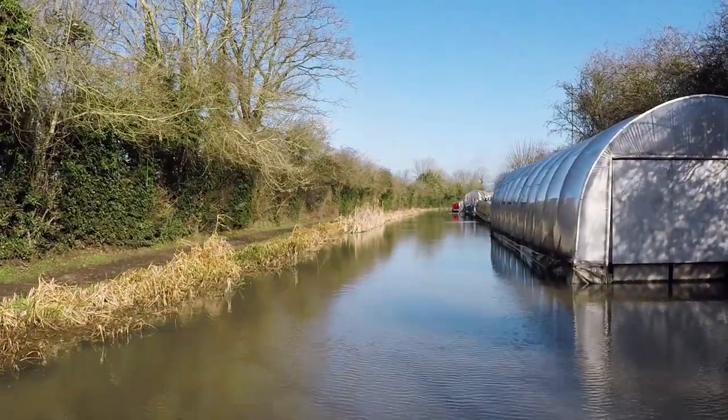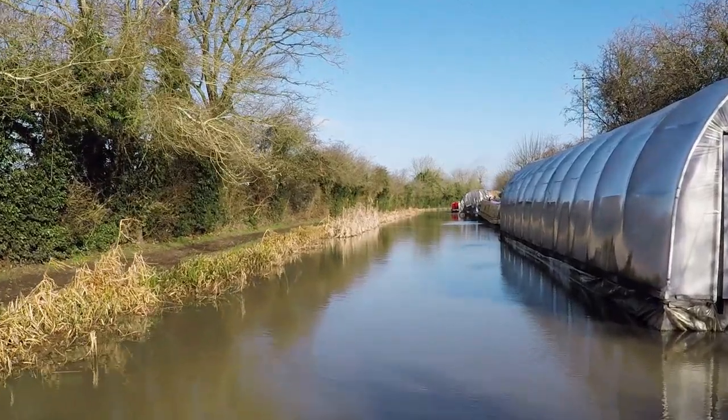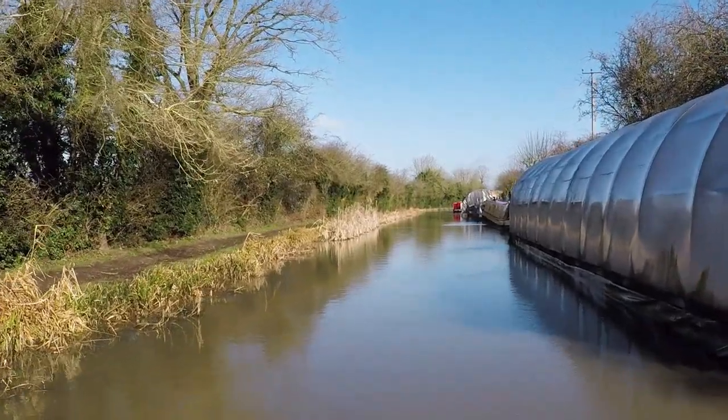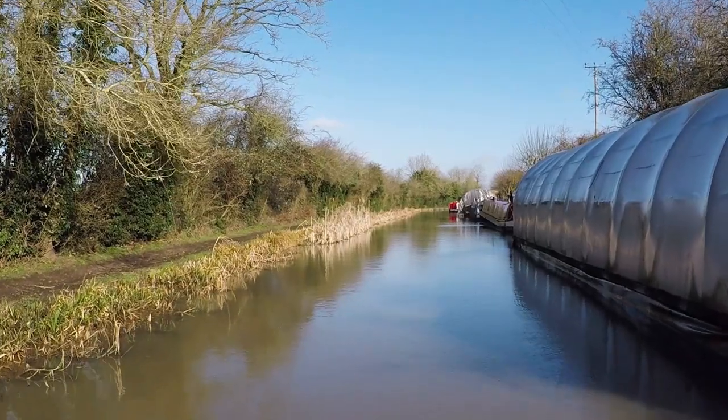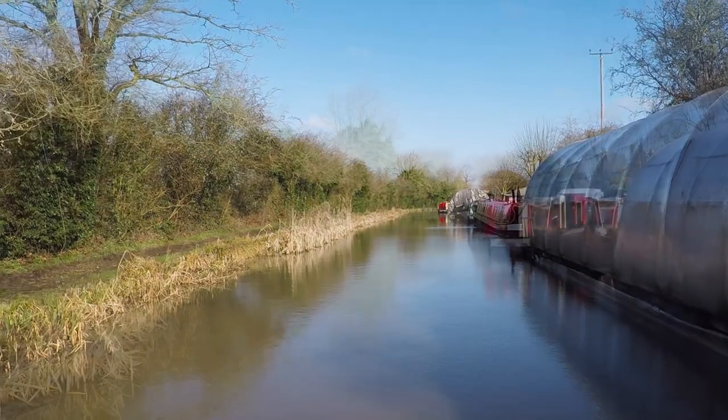Approaching the boatyard now at Stoke Golding. I think they paint boats inside these polytunnels. If you want diesel or gas or whatever like that, you pull in to the right just before the next bridge. At this time of year, there's bound to be lots of hire boats around there.